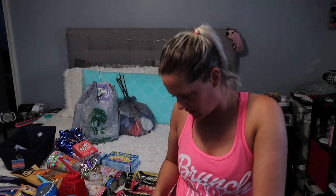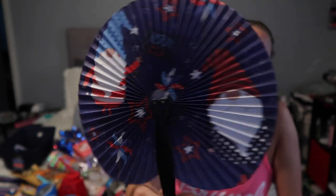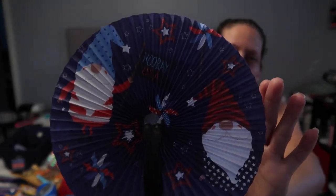Is this darker one the gnome? Let's see. It looks like the darkest colored one is a gnome one. Please be the gnome. Oh, it is. Oh, look how cute. Look how cute that is with the gnomes. Oh my gosh, I love it. Just a paper fan for when you're sitting outside. Oh my gosh, these things are great. Paper fans are amazing. I want to keep that for myself. I don't want to share with the kids. How cute is that? Yeah, I'm putting this up because that's for mom.